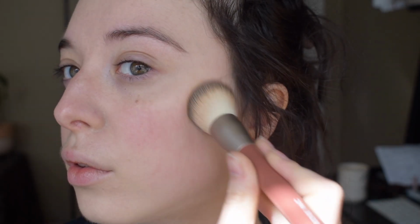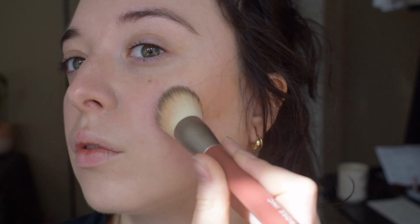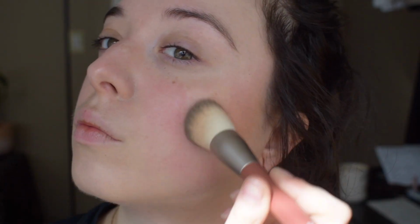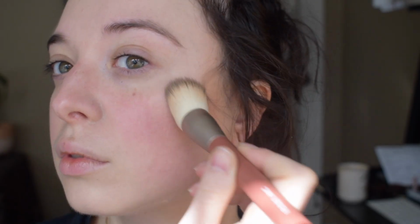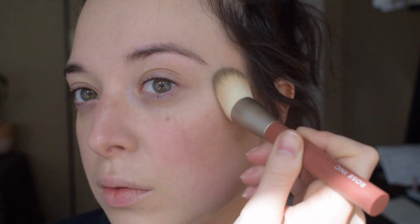I wear this in the shade Getty. It's such a lovely formula. If you've been watching me for any amount of time, you'll know I'm not really into balms all that much. I find that balms don't last very long on the skin, but the Tower 28 cream formulas, whether it's their blushes or bronzers, or in this case a contour product, last, and it's so creamy, so effortless. It has just the right amount of coolness and warmth to give warmth and life to my skin and also a little bit of chiseling.